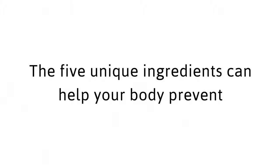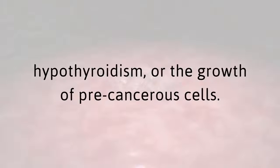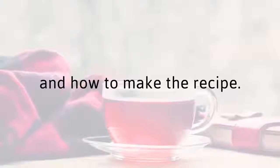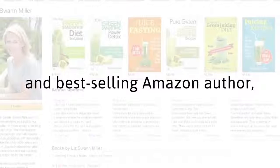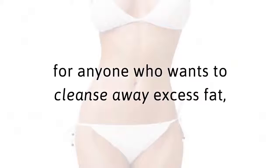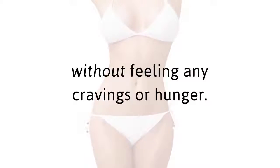The 5 unique ingredients can help your body prevent the dangerous onset of prediabetes, heart disease, hypothyroidism, or the growth of precancerous cells. Now I'll show you just what makes this delicious African red tea so powerful and how to make the recipe. I call it the Red Tea Detox program. In my private practice as a naturopath and best-selling Amazon author, I highly recommend the Red Tea Detox for anyone who wants to cleanse away excess fat without feeling any cravings or hunger.